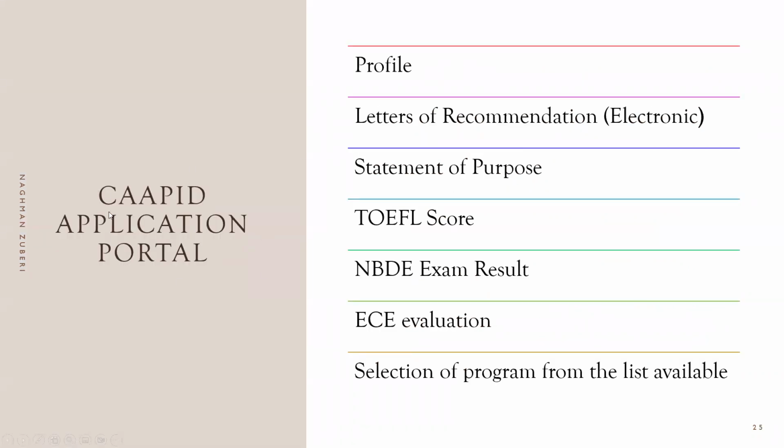So how this CAPED application portal works: you have to make a profile, then you need 3 letters of recommendation, and those are electronic, coming directly from your referees. Once you nominate them, you provide their email address, CAPED will send an email to your referee, and the reference letter is going to be uploaded by the referee directly.